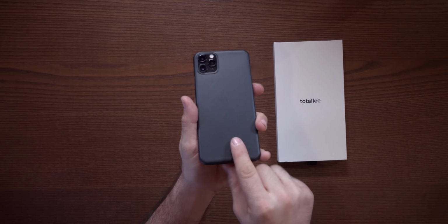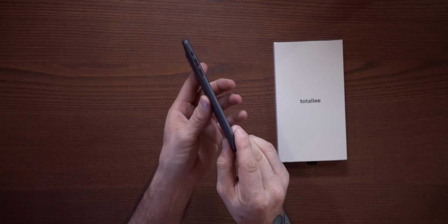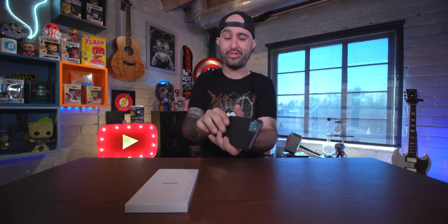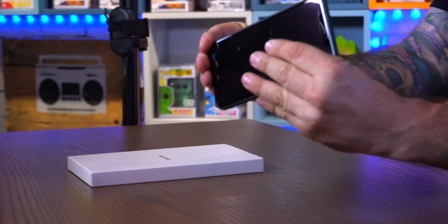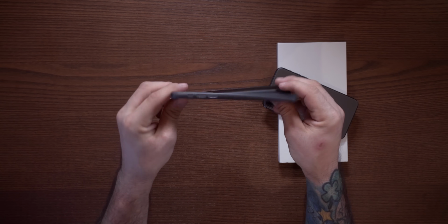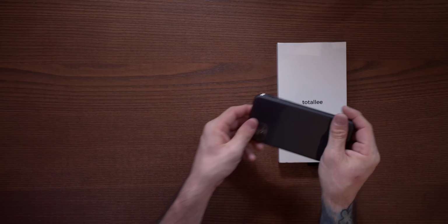So next up, yes, I do have a case on here. This is one of the thinnest cases that you can get. I think it's like 0.45 or 0.5 millimeters, I don't know. It's really thin, as you can see. I mean, it really doesn't add much bulk to the phone at all. Let me pop it off real quick. You can see just how flimsy this is. Not that big of a deal though.